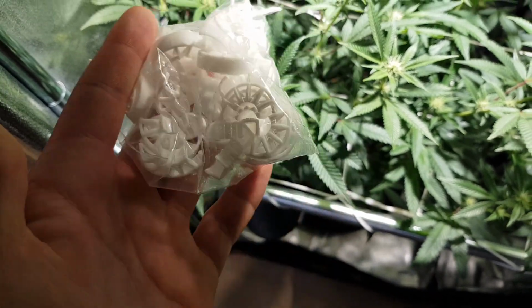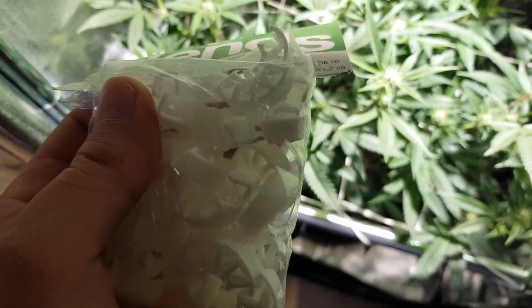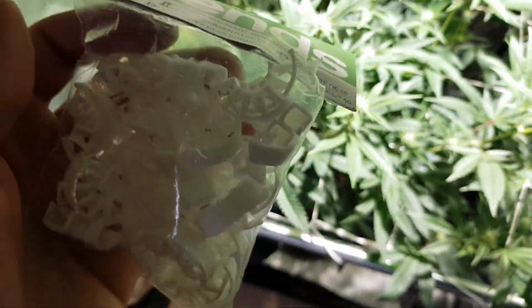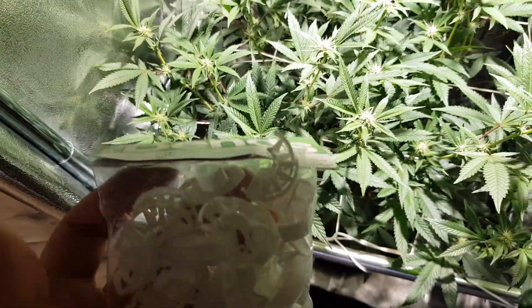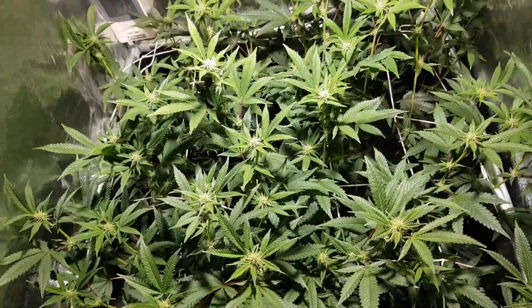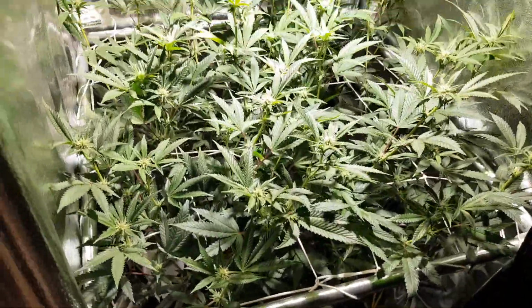Doesn't really suit my style of growing anyway. They're a little bit hard for my liking. They seem a little bit tough. If they were flexible and you could straighten them out and then bend them over and they'd hold in place, that'd be cool. But these are just a solid bend, and that's the only bend you can get. But there we are. So that's something else I wanted to go on about, because I know I was banging on about that a while ago.